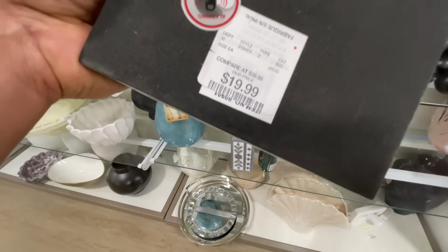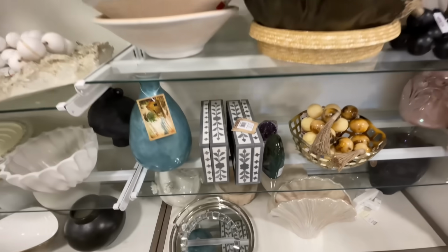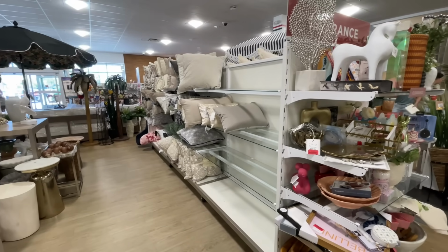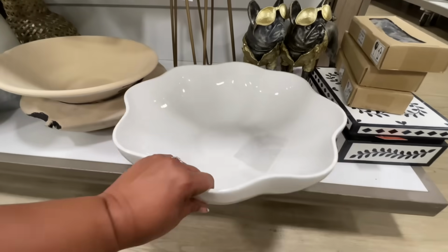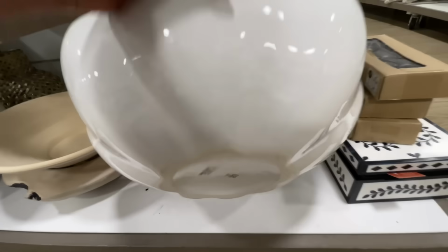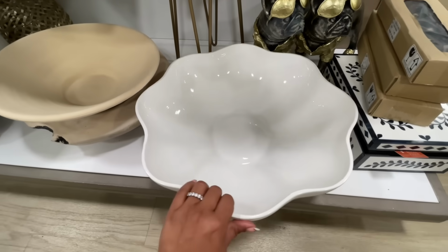Is that an umbrella? Like an umbrella caddy, if you will? Like an umbrella basket? But I'm thinking, if that's what it is, if the umbrella's wet, the basket is gonna get wet. What? I was showing you right here that my HomeGoods, this particular location, is moving things around, y'all. Where we usually find the vessels at the front of the store, there's a few there still, like this bowl right here that's ginormous.